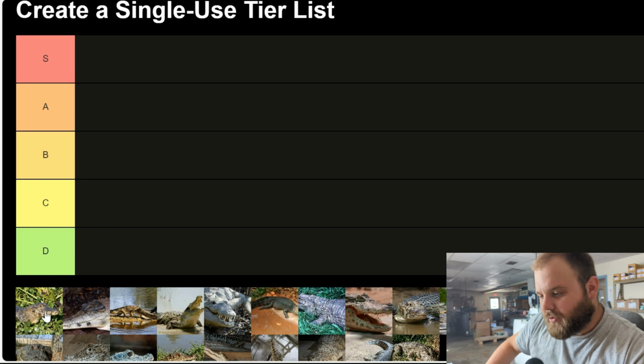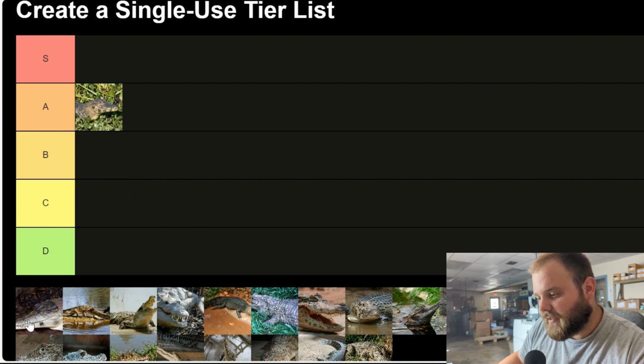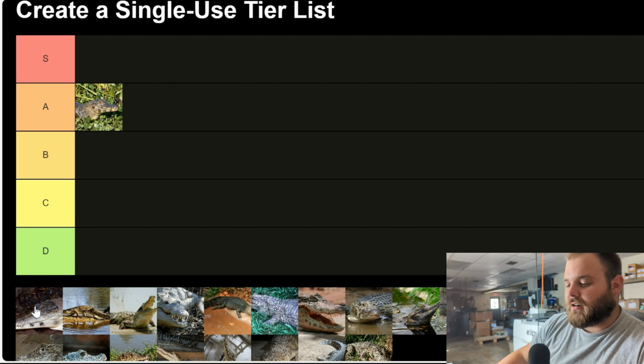Alright, so first going to start off with Yacare caiman. Mid-sized crocodilian from the Pantanal River Basin in South America. Neat markings and all that. I'd say solid A tier to start off with.